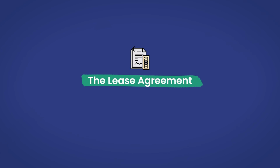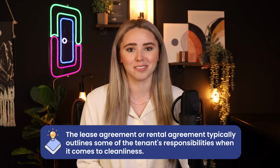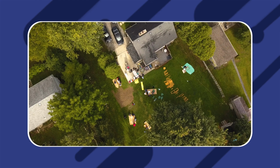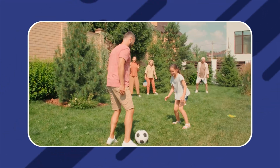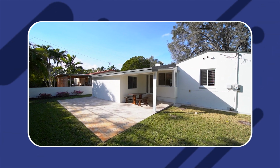The lease agreement or rental agreement typically outlines some of the tenant's responsibilities when it comes to cleanliness. If it does, it should serve as a guide to how the property should be left. For example, if the lease agreement specifically states that the backyard must be kept clean, the tenant can be charged if the backyard is not cleaned when moving out. If the lease agreement does not include any section on cleanliness, the next steps may be more useful.